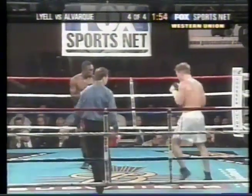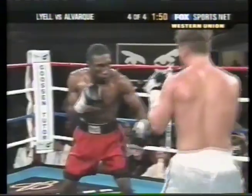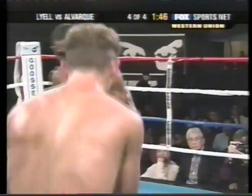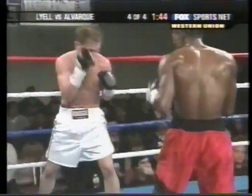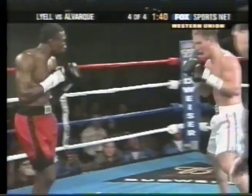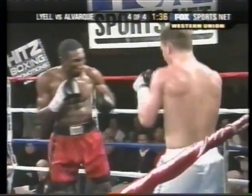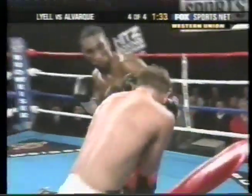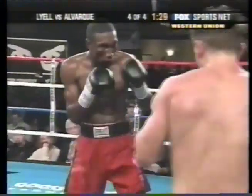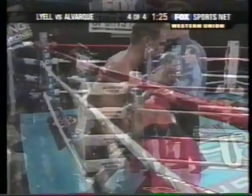Alvarque down in the second. That right just sliding off the face of Alvarque. Got away from that one. Neither guy particularly strong defensively, but these guys like to throw punches. They want their offense to be their defense. Well, isn't that the truth? The best defense is a good offense. Sometimes that's true. Oh, good jab. Look at that. Good, solid jab right on your opponent's nose. That's smart.